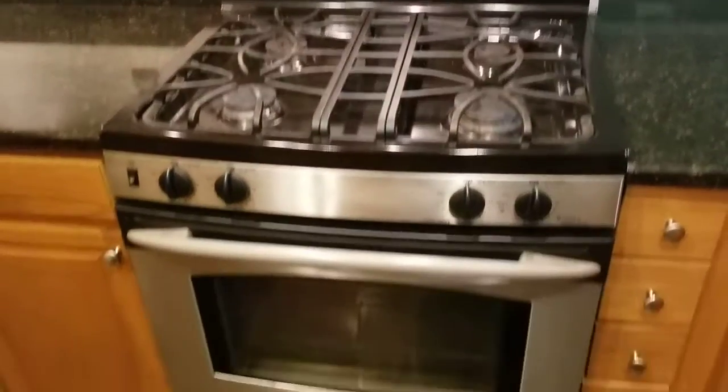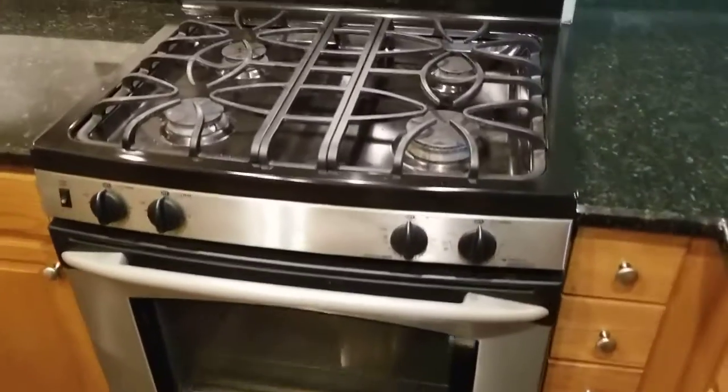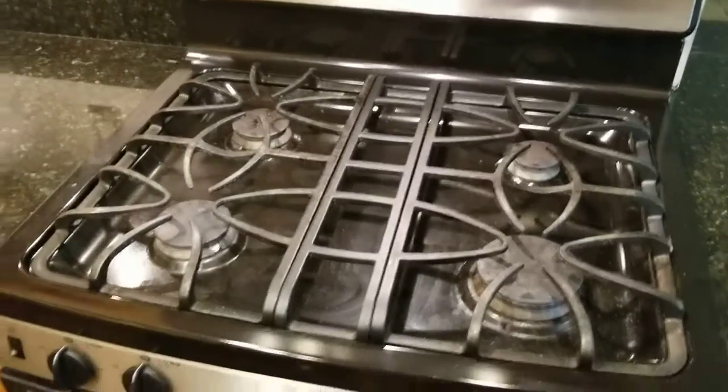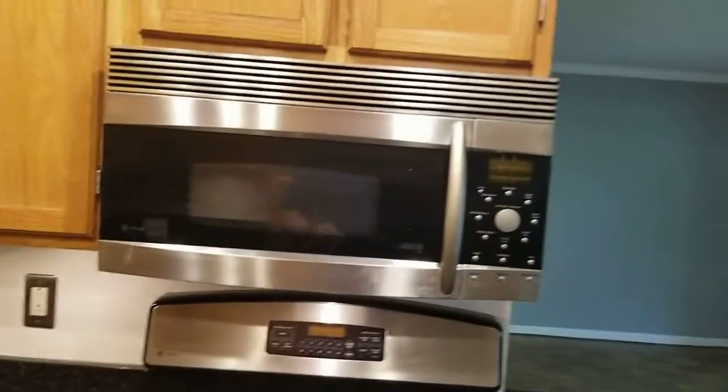Stove right here is undamaged, but the stove top is showing some wear and tear from previous use, just on the grates and the burners, just kind of throughout. Oven's looking good though. Again, this will all be cleaned. No problems there. All looking fine.